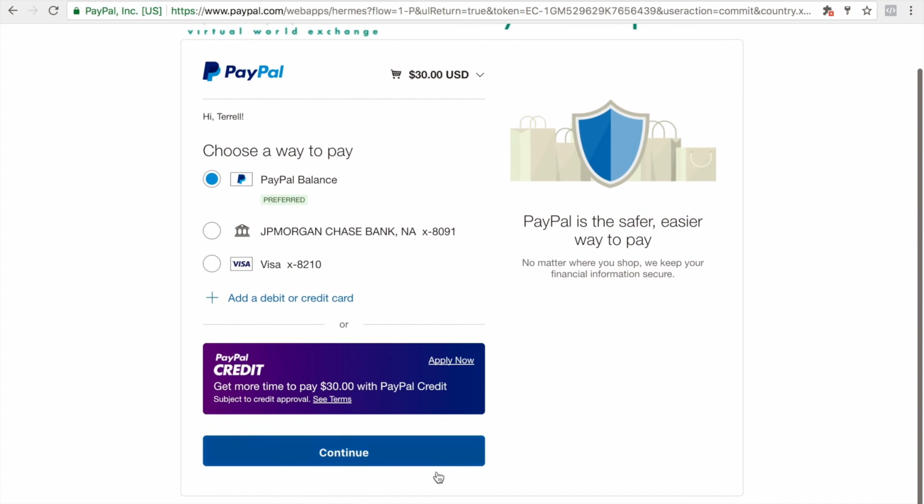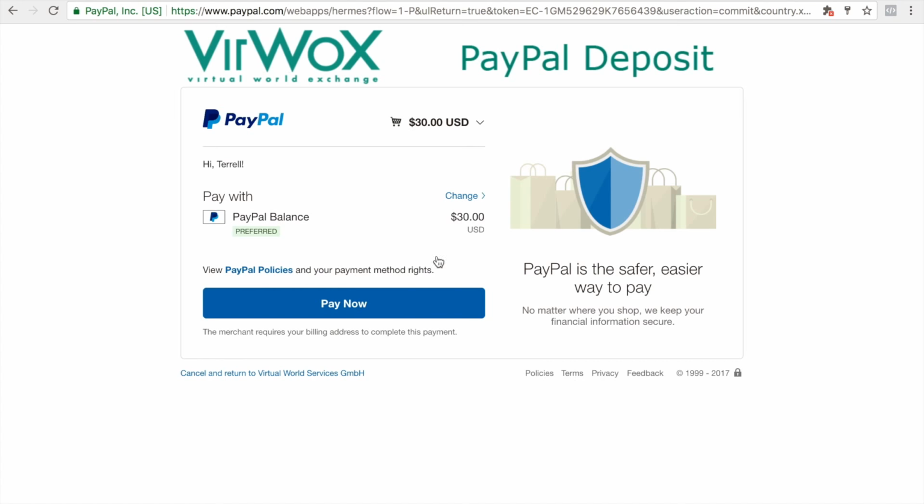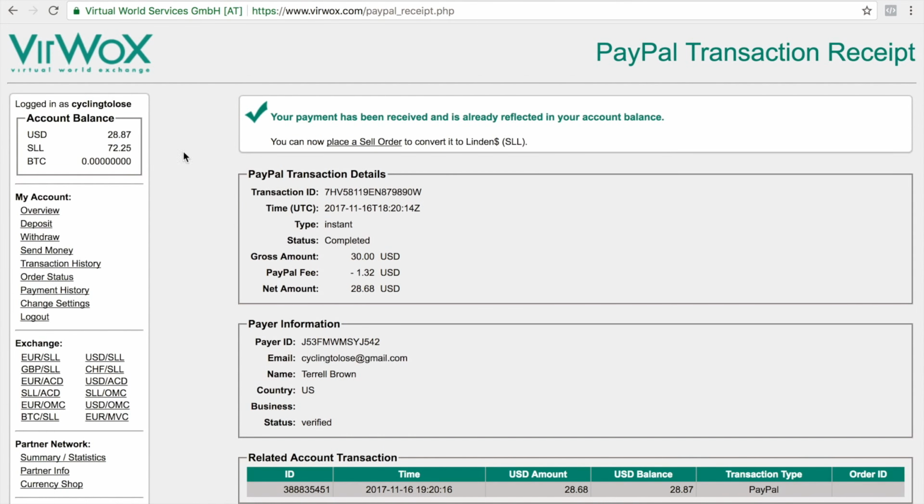We're going to pay from our PayPal balance. Go ahead and continue. $30, that's correct. Pay now. And that then will deposit the funds directly into your balance. So they take a fee of $1.32 when you do that, and then deposits those funds. So you can see up here in the left corner that we now have a balance with Verex.